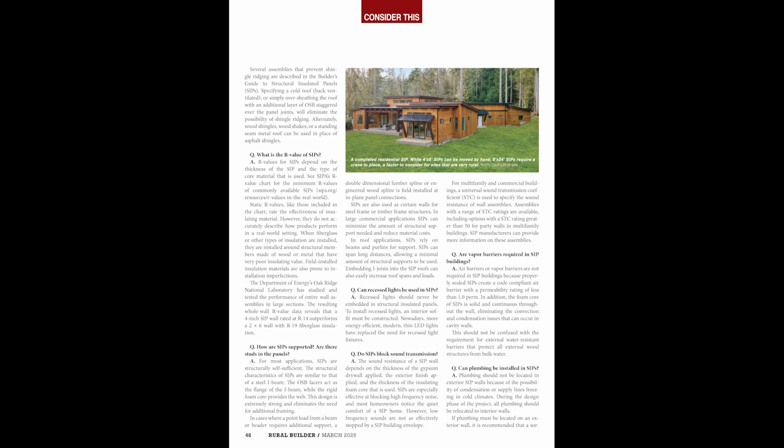In cases where a point load from a beam or header requires additional support, a double dimensional lumber spline or engineered wood spline is field-installed at in-plane panel connections. SIPs are also used as curtain walls for steel frame or timber frame structures. In large commercial applications, SIPs can minimize the amount of structural support needed and reduce material costs.